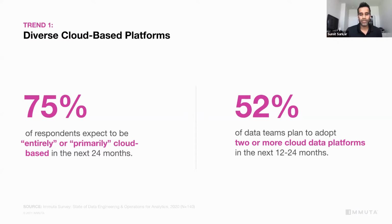And moving on to the trends and some of the answers, there's about 140 respondents. There are a lot of folks more on the engineering and operations side, like architects, data engineers. We'll call that the supply side of data. We're primarily responding here. And we see this trend of moving to cloud data platforms, 75% are going to be entirely or primarily cloud-based in the next 24 months. And then over half of the teams are planning to adopt 2 or more cloud data platforms.